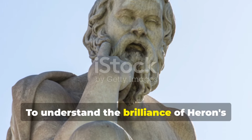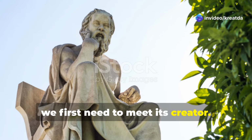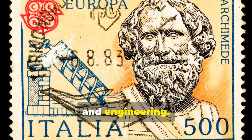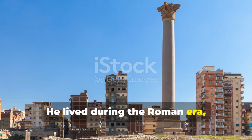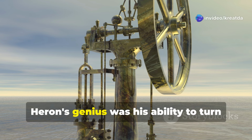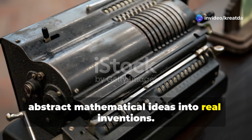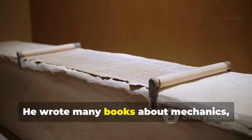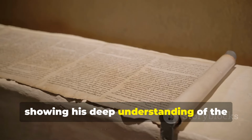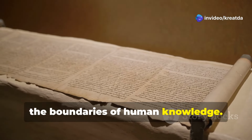To understand the brilliance of Heron's decimal calculator, we first need to meet its creator. Heron of Alexandria was a genius who excelled in math, physics, and engineering. He lived during the Roman era, a time of great advancements in science and technology. Heron's genius was his ability to turn abstract mathematical ideas into real inventions. He wrote many books about mechanics, pneumatics, and automatons, showing his deep understanding of the natural world and his passion for pushing the boundaries of human knowledge.